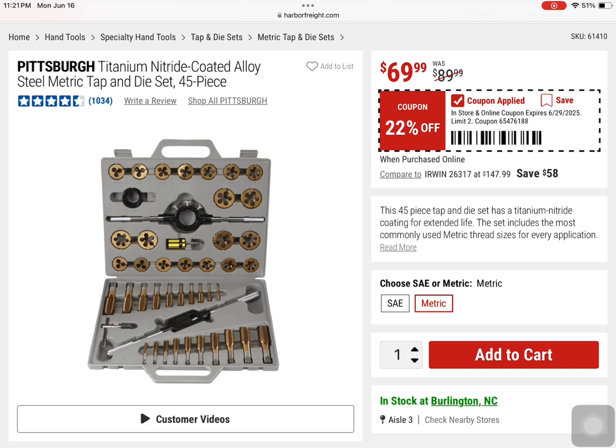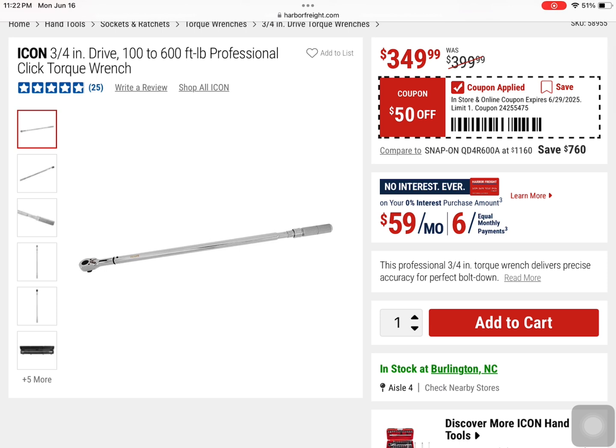Now from Pittsburgh is this titanium nitride coated alloy steel metric tap and die set. This is a 45-piece set and has the titanium nitride coating, and that's for extended life. This is going to be 22% off. It's $64, I believe.